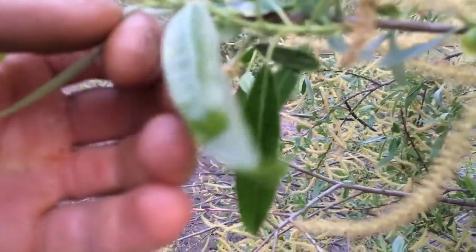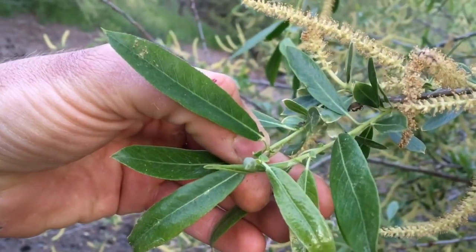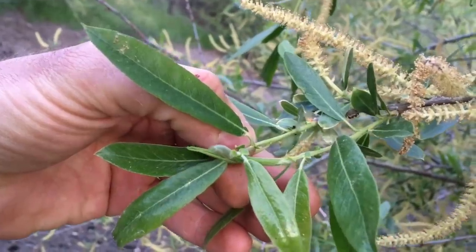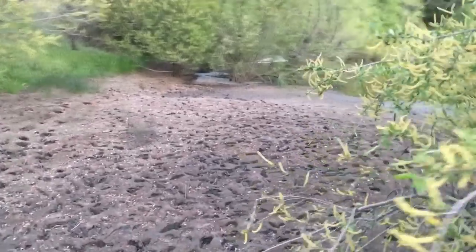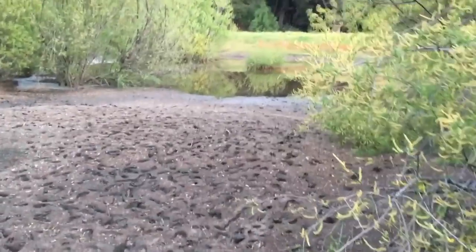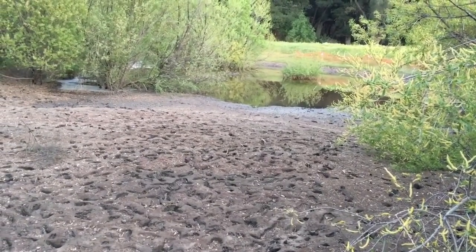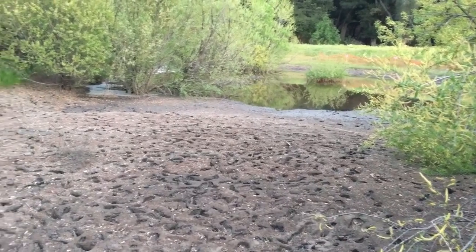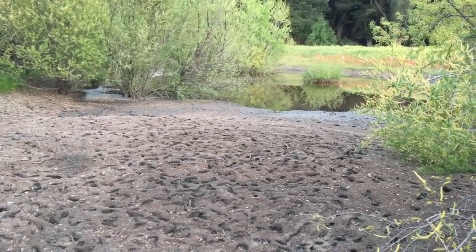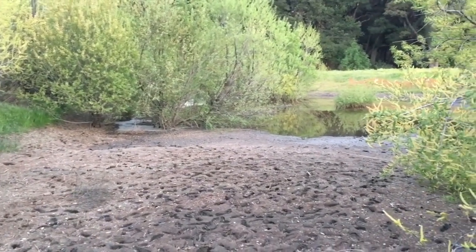Willow leaves are very long and narrow, and you'll almost always find willows growing in moist areas. There's some stagnant water down here. Now, willow does not need to grow where there is water above the surface. The water table can be down fairly deep for willow, but it is a good indicator that there is water nearby, and I have used this as an indication in the desert to help me locate and dig for water.